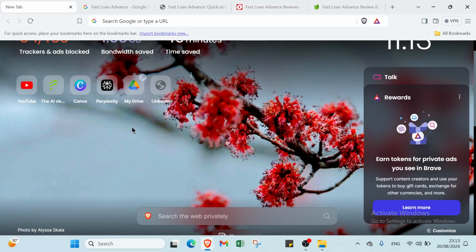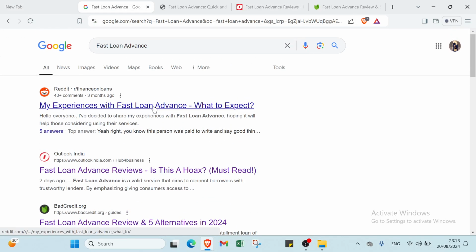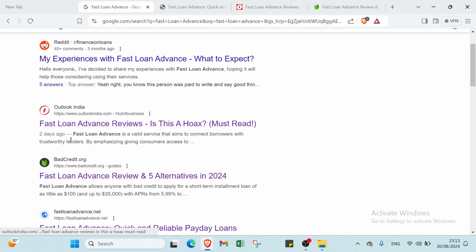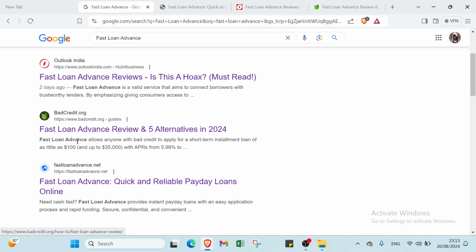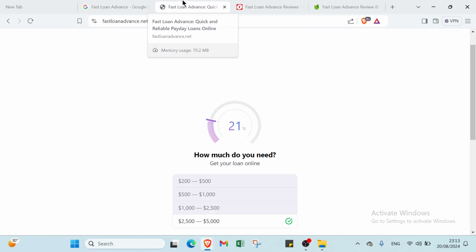So first of all, you have to open your web browser and dive into Fastlane Advanced. We have here various things about Fastlane Advanced. We have the first websites that talk about deep information about Fastlane Advanced, like Reddit, then Outlook, and then here we have badcredit.org, as you can see. And here we have the homepage of Fastlane Advanced if you want to get a loan.